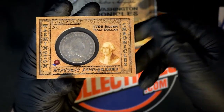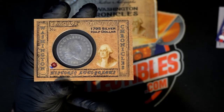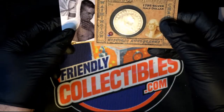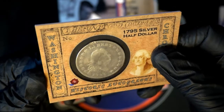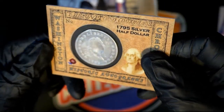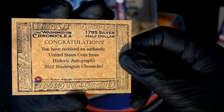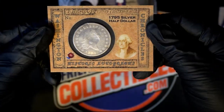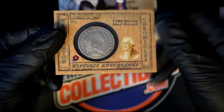Oh my, look at this. Oh, $17.95 silver half dollar. Oh, what a hit. What a hit. Oh my. Nice. $17.95. Wow. That is just amazingly nice. Congratulations. What a hit, my friend.